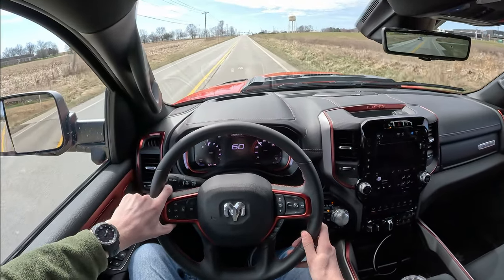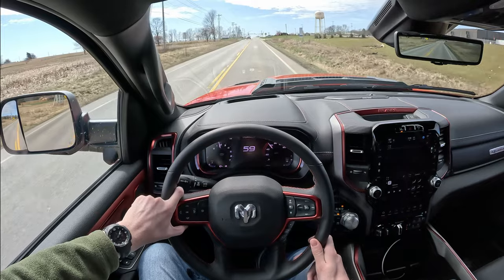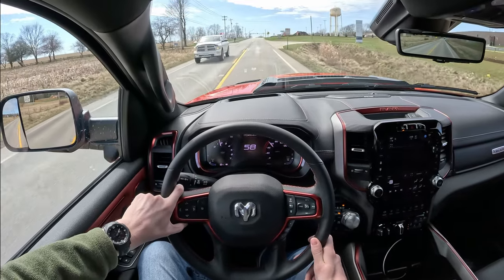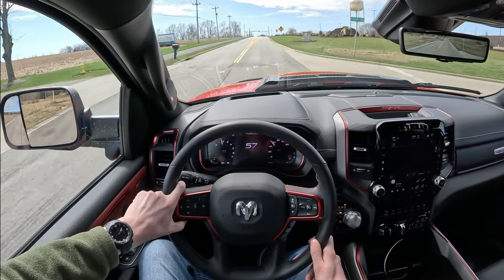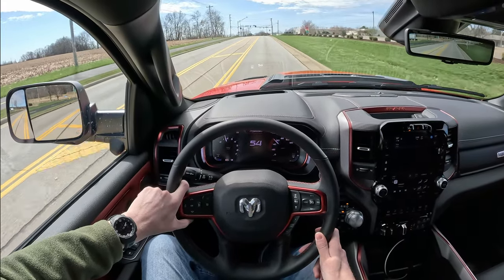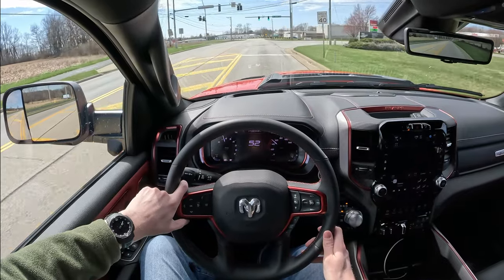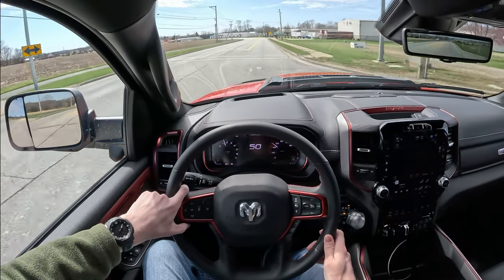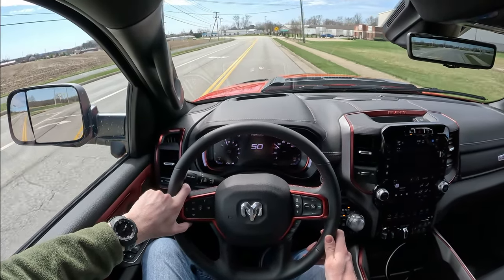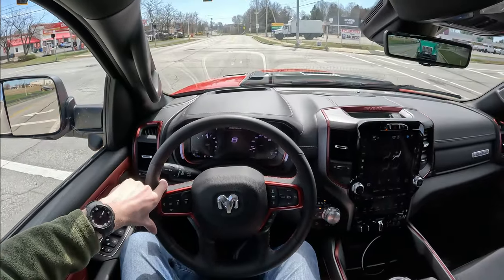I'd love to get my hands on a TRX someday. Just experience what this thing would be like with, well, let's see, 300 or 400 extra horses. Whew, that'd be insane. This is pretty quick, you know, compared to like a Ford or a Chevrolet or something. Might be a little slower, but you know, it's quick enough. You're not buying this thing for drag racing.